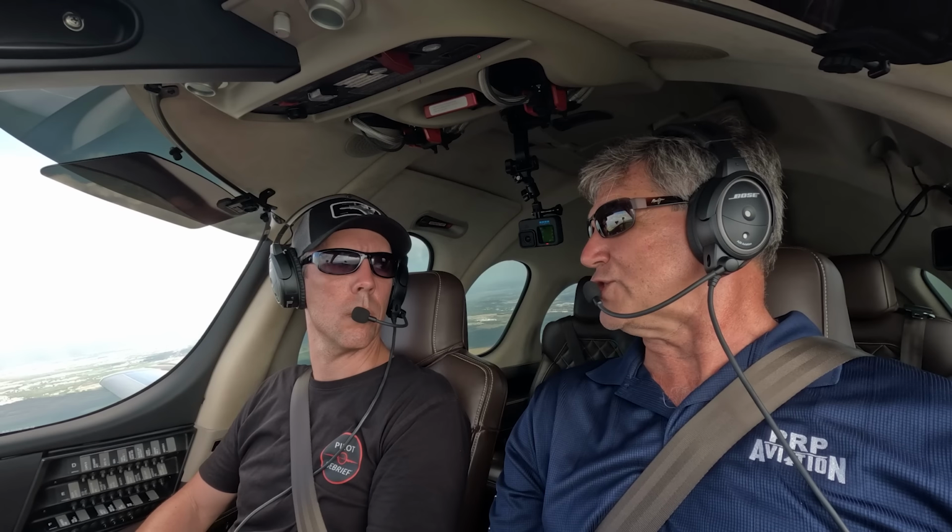Okay. Now we are going to do the Florida weave. Since we are VFR, we've got to stay clear of these clouds. Yeah. It is kind of unique, climbing through 16,000. Unique flying VFR in a jet. Right.